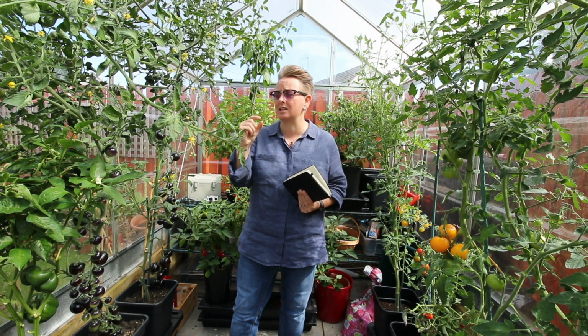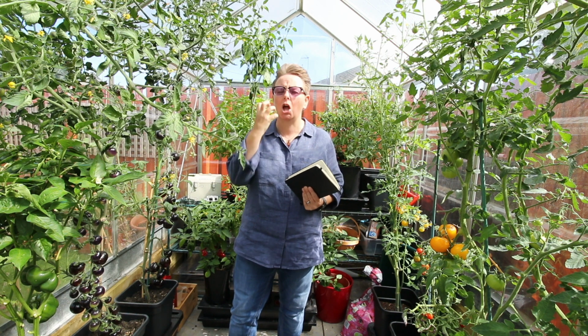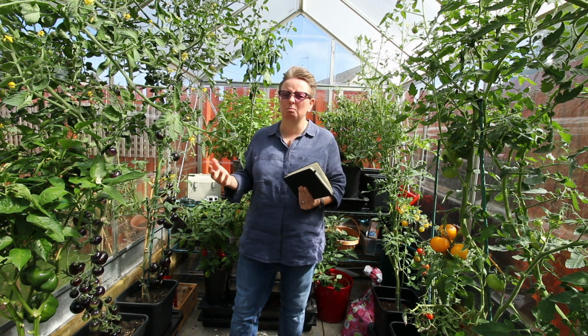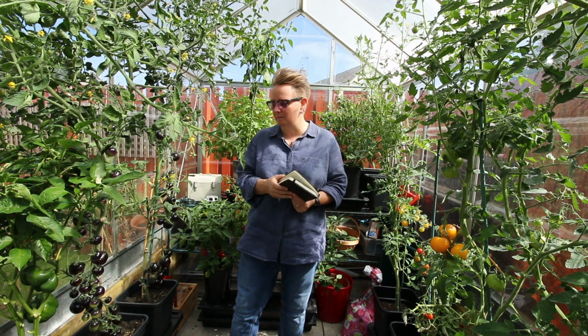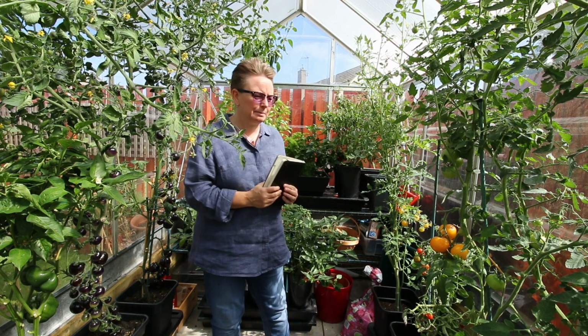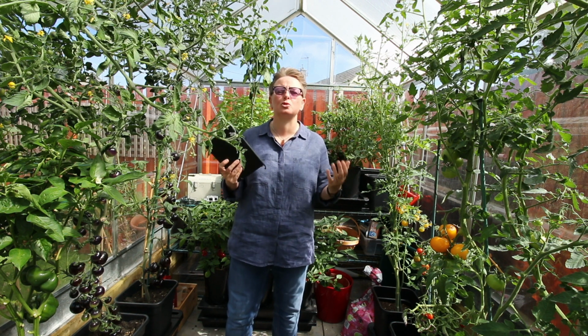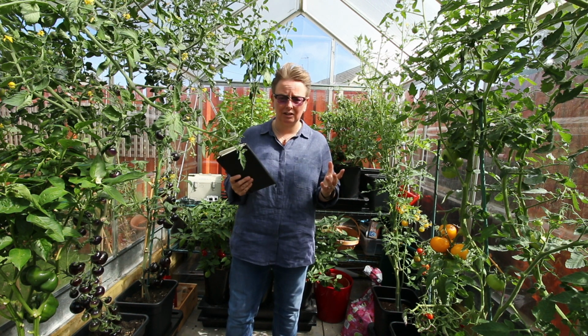The little indigo cherries, the flavour on them is immense, like an explosion of flavour in your mouth. These are a bit, yeah, I could have bought them in Tesco. They've got that kind of taste to them. Also, disappointingly, I don't have any sweet millions, which I grow every year, and they give me so many tomatoes. So I'm gutted at that.